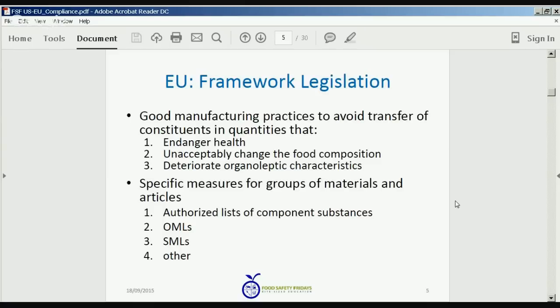Back to the details of the European framework legislation. The framework legislation requires good manufacturing practices to avoid transfer of constituents in quantities that endanger health, unacceptably change the composition of the food, or deteriorate the flavor and aroma characteristics of the food. And it also allows for specific measures for groups of materials and articles. Those measures will consist of authorized lists of component substances, typically called the positive list, and these are substances which have a relatively well-defined chemical identity and probably a chemical identification number in one register or the other.